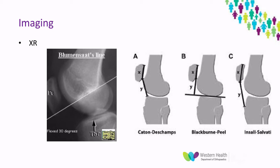In terms of imaging for patellofemoral arthritis, it's important first to get a knee series. A standing AP will help signify whether there is any evidence of tibiofemoral arthritis, which is important when deciding management. And then looking at the lateral at 30 degrees, we can use Blumensaat's line to help determine whether the knee is in alta, or neutral, or baja, and generally this line will intersect with the distal pole of the patella.